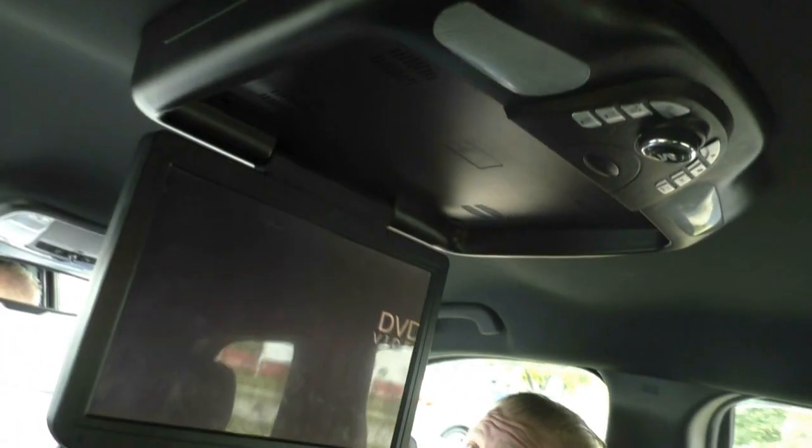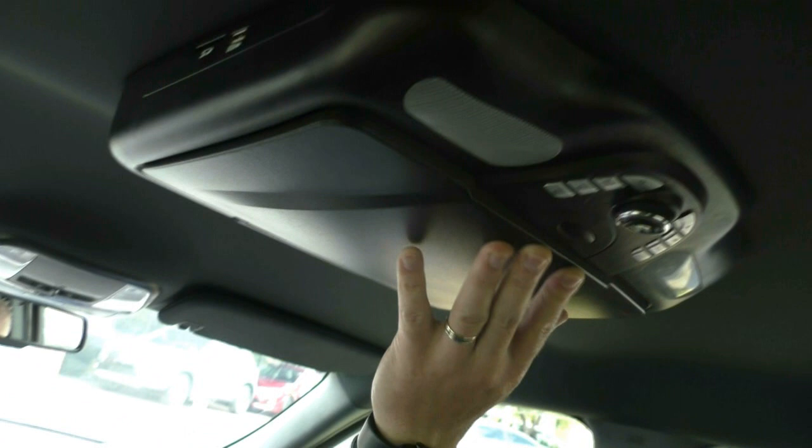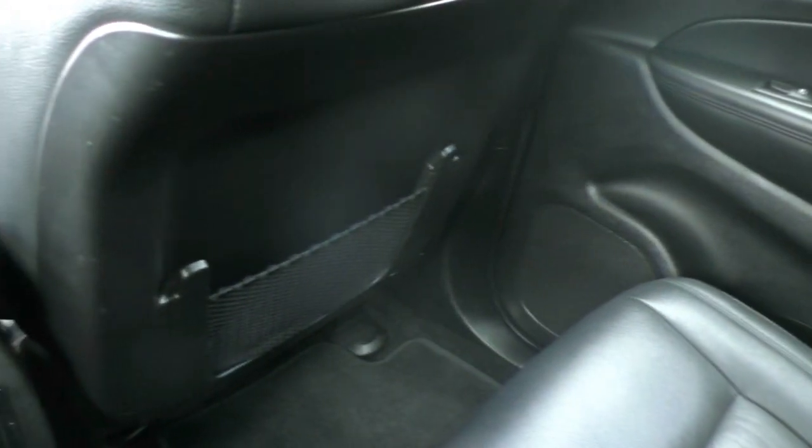Up the top here does have a roof mount DVD, and it's quite a large screen in the back there as well. And the other thing to note is it does have the black headlining too, which is a bit of a prestige look about it, a lot nicer than the cream and a lot more resistant to any markings from fingers if you've got kids in the back there as well. Plenty of space in the back, the seats are all in excellent condition, and this car does have the genuine factory Jeep floor mats fitted as well.